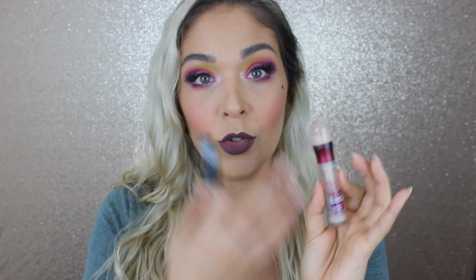This is one I purchased myself. This is probably the second one I've ever purchased, maybe the third. I think just the second one I've ever used, because it takes forever to use up. A little bit goes a long way. Honestly, I feel like this is the drugstore version of Shape Tape. You might not agree with me, but back when I had a Shape Tape, a concealer that I really loved, I compared the two and I felt like they were the same, only this is drugstore.